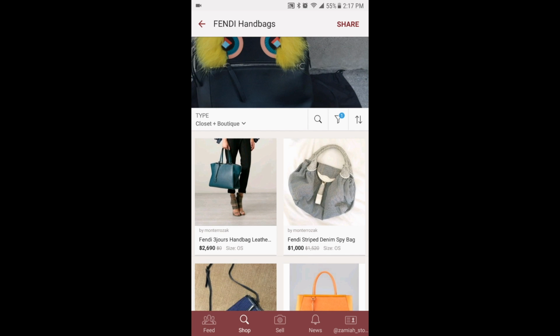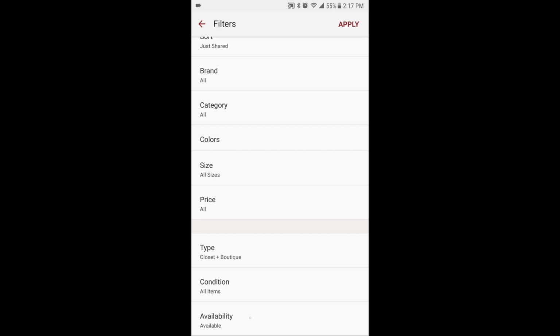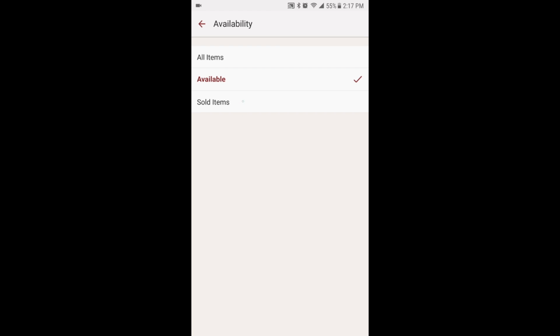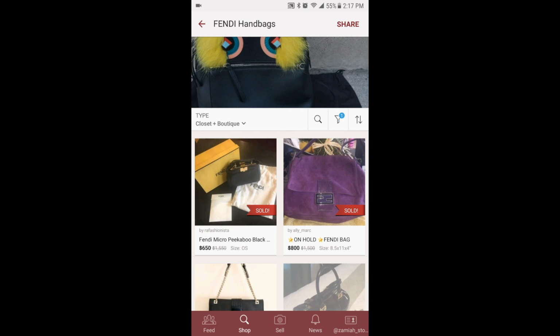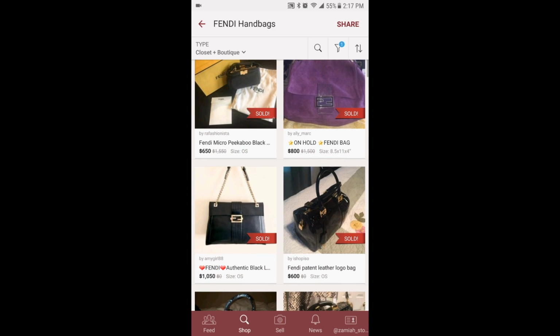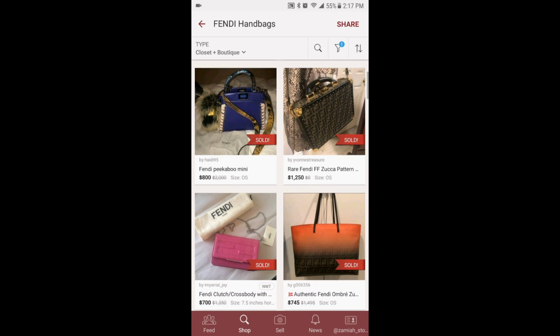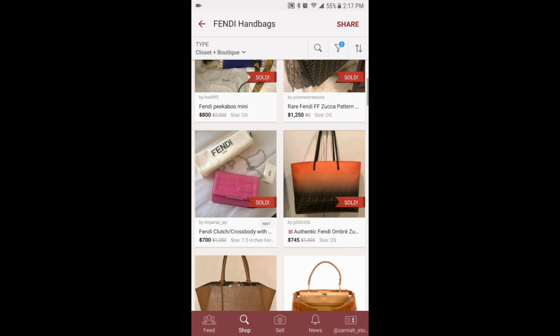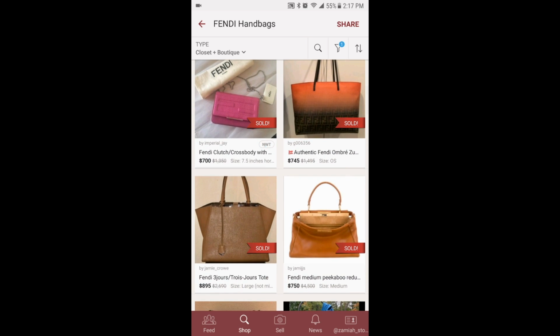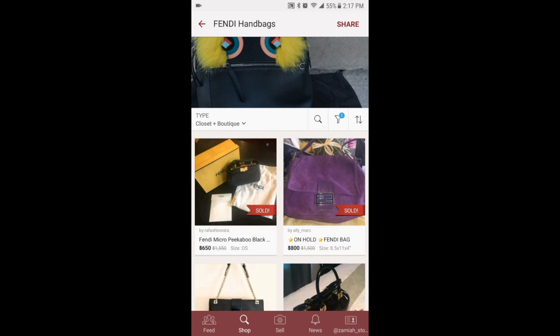And if you want to see what they're selling for, you come down here to available, you hit sold items. Because no matter what you charge for it, that's not what you're going to get for it, you know. So this one they got 650, 800. So if you can get some Fendi bags, whether used or brand new, because this one was new with tags, 700, little clutch, it'd be a good thing if you can get a hold of that.